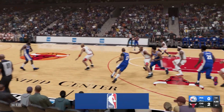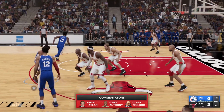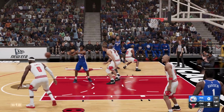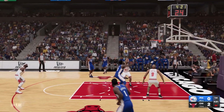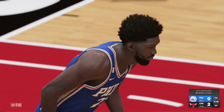Here's Harden. Outside, Maxey. Out to Harris. 6 to shoot. Embiid sets the pick for Harris. Out of bounds. It'll be the Bulls' ball.